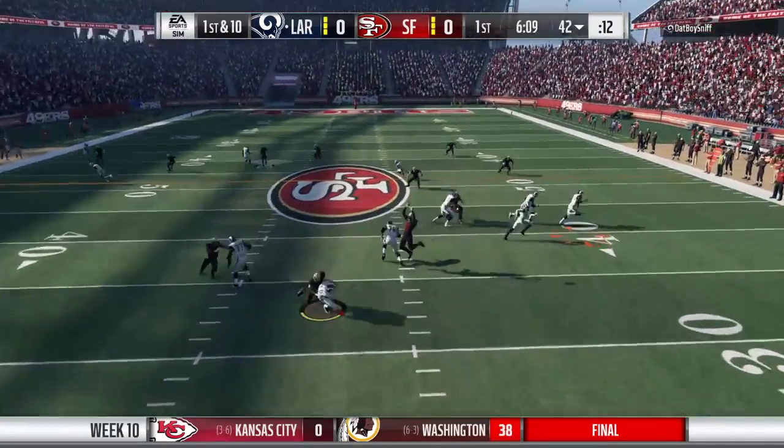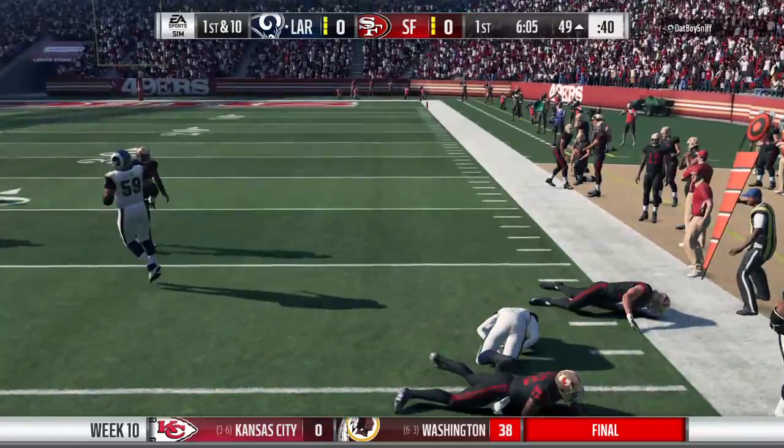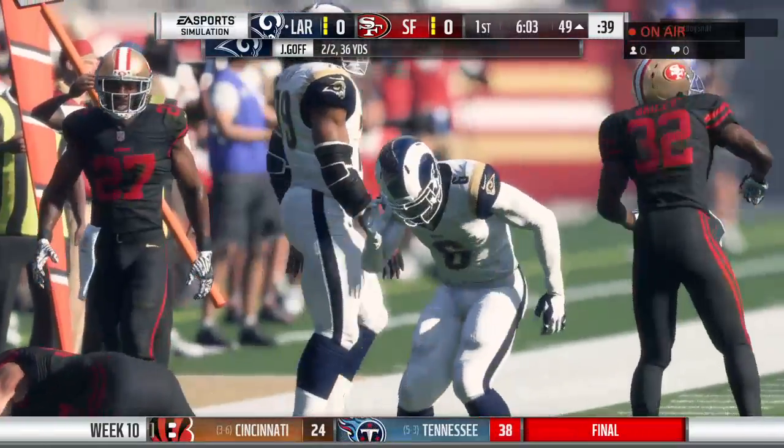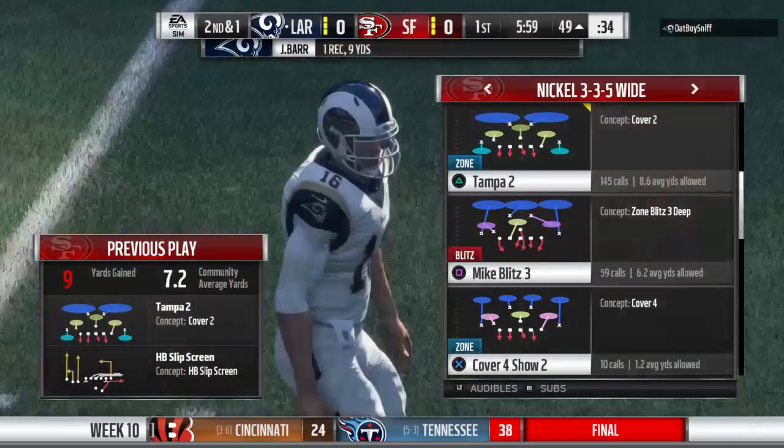On 1st and 10, Goff. Now they go screen. It's complete. And he'll get it into enemy territory just across midfield at the 49. A good first down call as the screen play gets him 9.